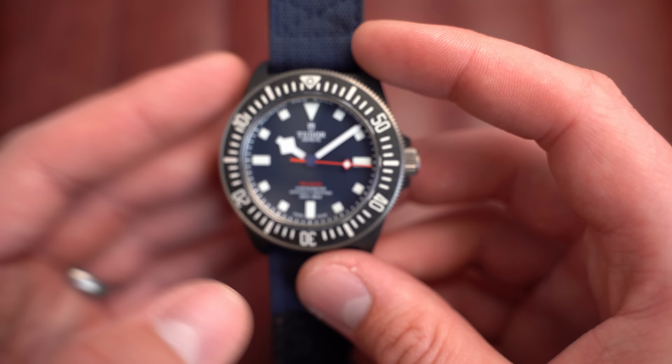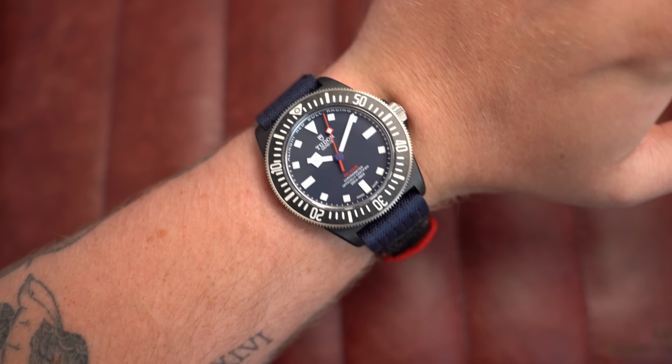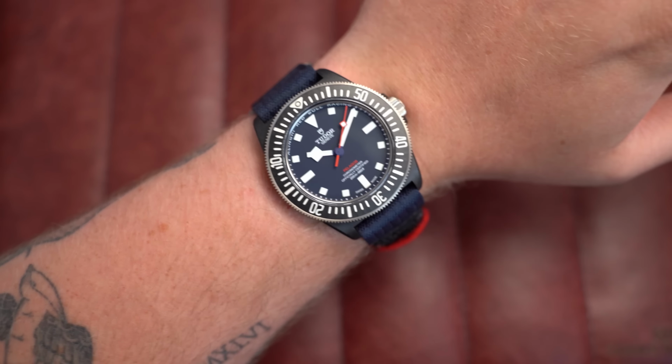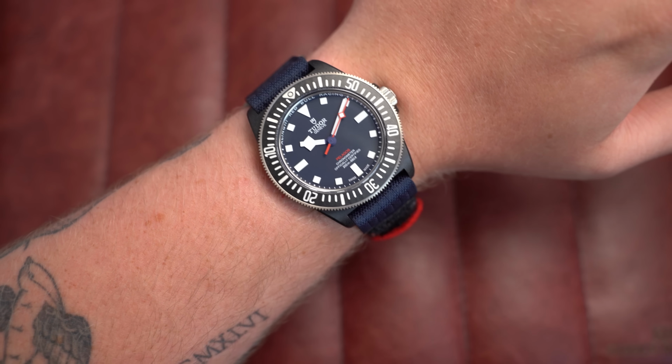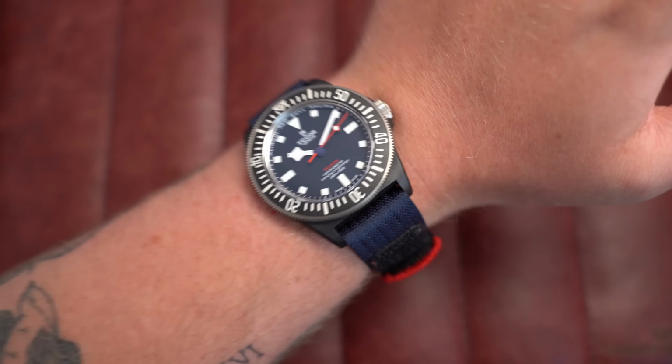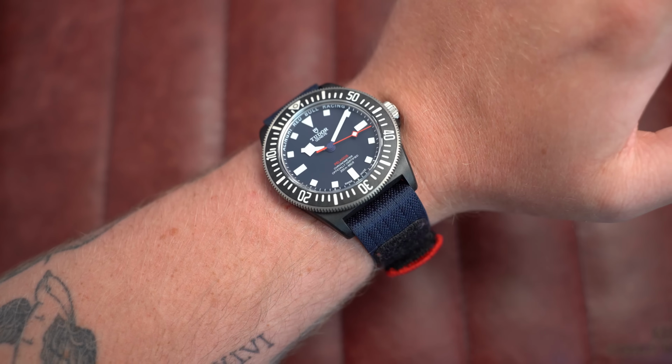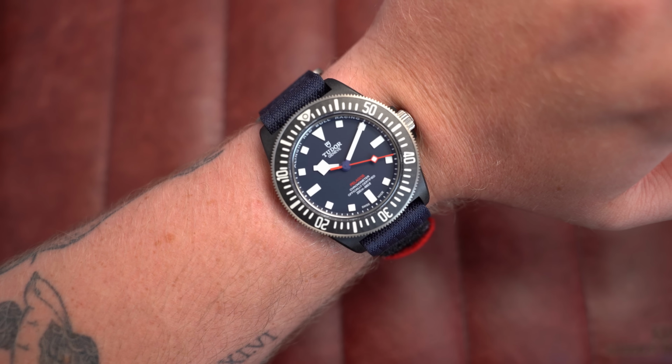But let's show it on wrist and talk dimensions. And here we go on my 7-inch wrist, super comfortable and super light thanks to the carbon and titanium construction. So what you're looking at right here is 42mm by 50mm lug to lug, 12.5mm on the thickness and 22mm on those fixed spring bars. So go check this one out on the website today.